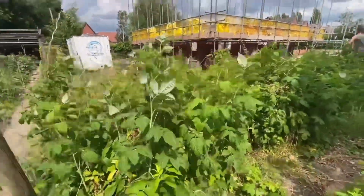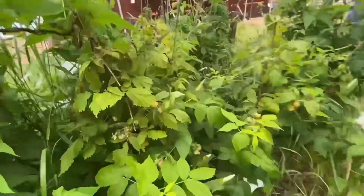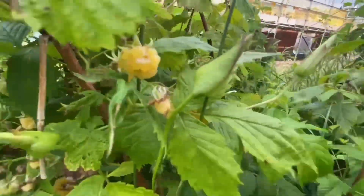My granddad has these fresh raspberries, so I'm gonna pinch a few. Have some golden raspberries.